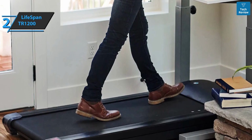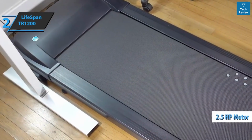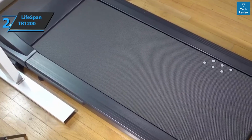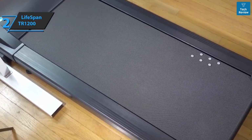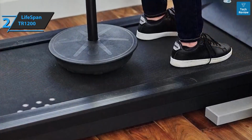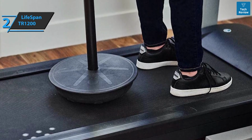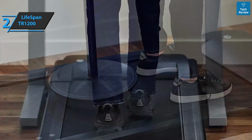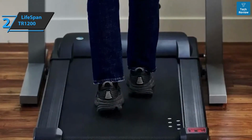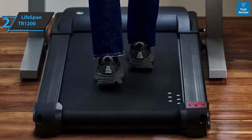The Lifespan TR1200 Underdesk Walking Treadmill features a powerful and durable 2.5 horsepower motor, designed for the needs of a walking-only treadmill. It's one of the best-selling and top-rated devices for a reason. This treadmill has a long and wide walking surface, making it comfortable and safe. The double-layer treadmill is more durable than other treadmills and is supported by 6 compression shock absorbers to keep your feet and joints free from stress and pain. The best thing about this under-the-table treadmill is that it comes assembled and can be used right out of the box. Just put it under your desk and it's ready. If you can afford this beast, we say go for it.